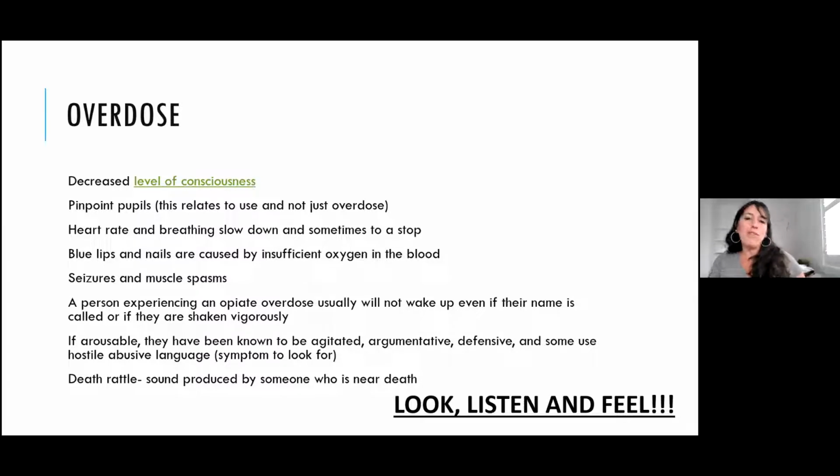So it's really important for me that we educate, especially our overnight staff who are doing checks on clients in our interim housing, on what to listen for. Because even though they're going around checking clients, we want to talk about what we're listening for also, that we're using all of our senses.